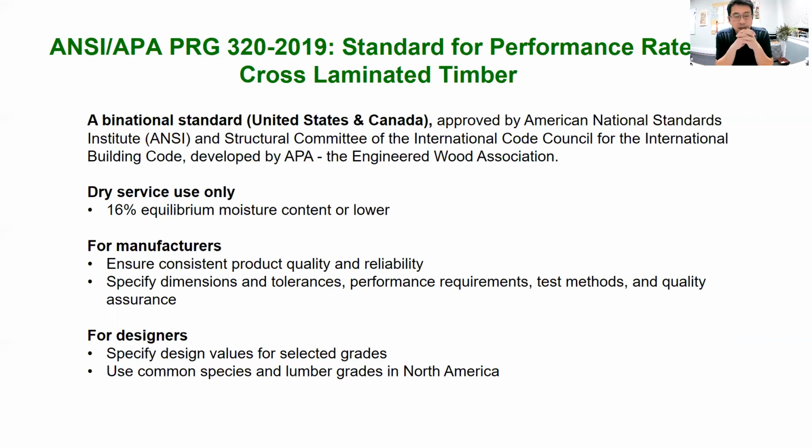So the basic lamination property essentially is for dry service use only. Make sure the moisture content in lamination is low. This is similar to structural timber application for buildings. We need to keep timber dry. And the purpose of this product standard is to ensure consistent product quality and reliability. The standard also specifies dimensions and tolerances, performance criteria, test methods, and quality assurance process. And also for structural engineers, the product standard specifies design properties for selected grades. And the standard includes most of the commonly used softwood species in the North American construction market.